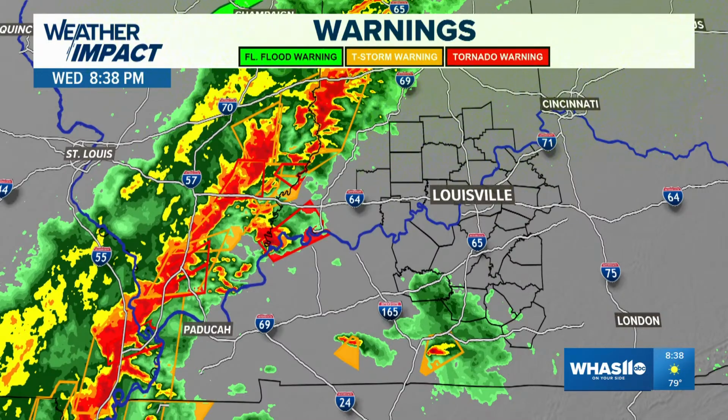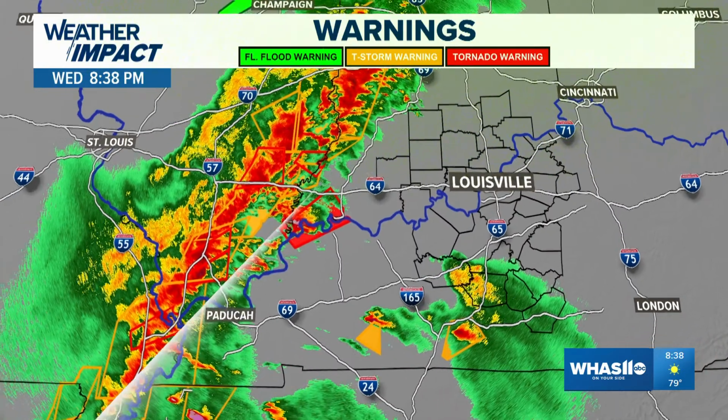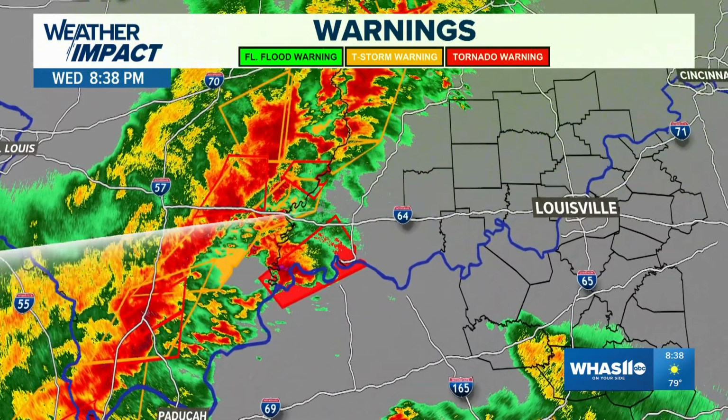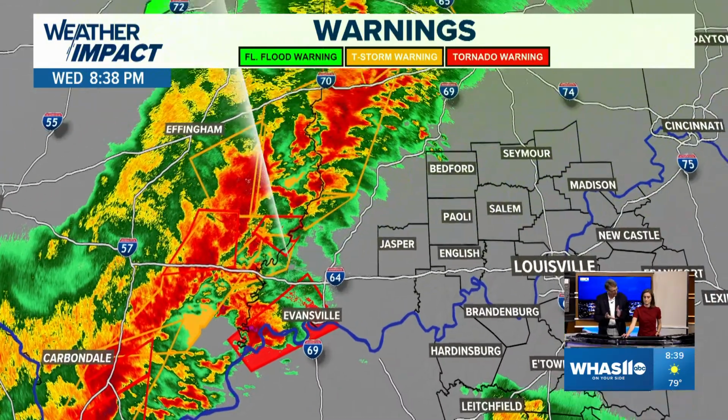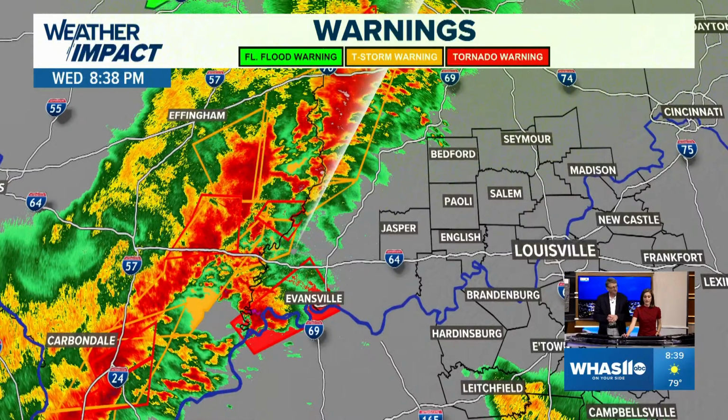This is not hyped. Also, you notice all that red. What does that red mean? That means very intense storms with a lot of rainfall. We're maxed out on the rain. We're going to have a flooding threat. Yes, and that's something that we're not only watching for tonight.